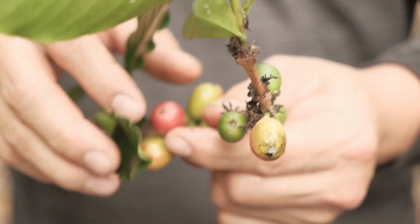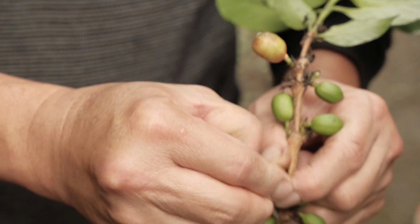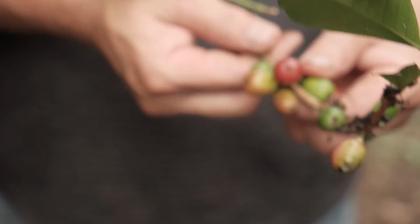No chemical. You see the black specks, insect damage. Ah, they don't use pesticide here? No, they don't use it here. Fertilizer also no? Yeah, he told you it's natural. Not organic, but natural planting.